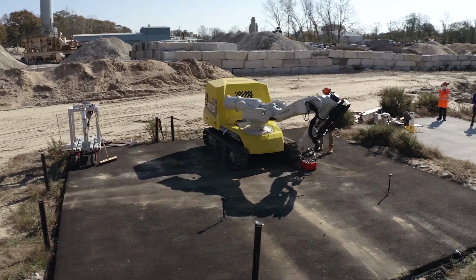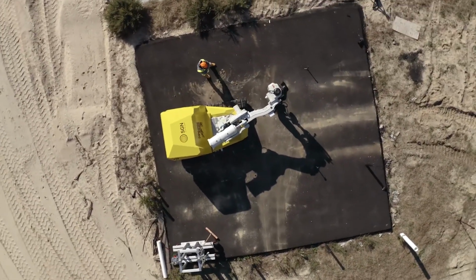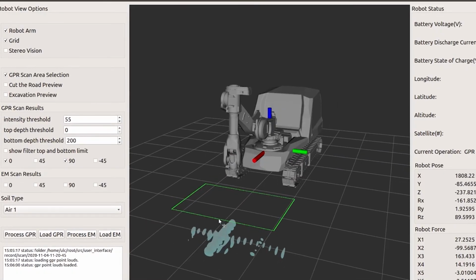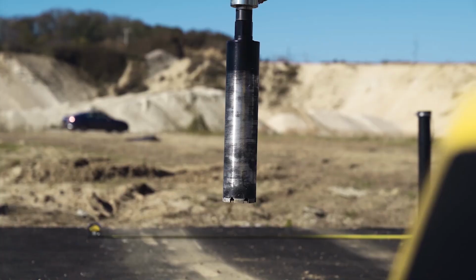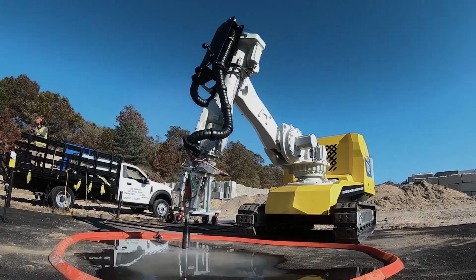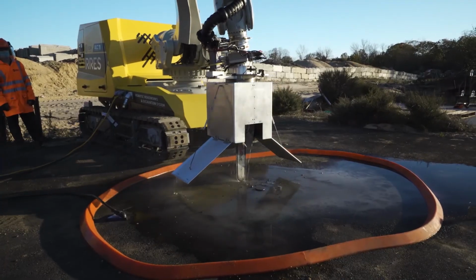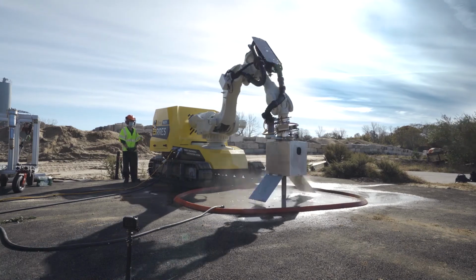At the beginning of the operation, the robot uses a suite of non-destructive sensors to scan the ground and identify locations of the assets. The onboard software will then process the data and create a 3D model of these assets, which will guide the rest of the operation. After defining the best location for excavation, the robot cuts the road surface using a custom-made road cutting tool. Because of the flexibility of the robotic arm and the power of this tool, the system can cut and remove different shaped cores from the ground.